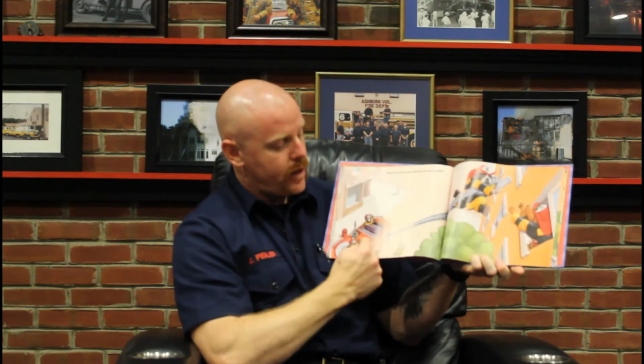Everyone works together. They all have a job, holding the hose, working together. That's a good thing. Edward practices going up the ladder, all the way from down here, up the ladder to the very top to help save the other firefighter. That's very brave. But he needs some help coming down. "Life-saving is a firefighter's most important job." That's very true.